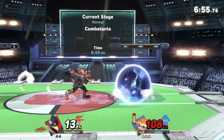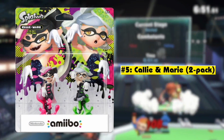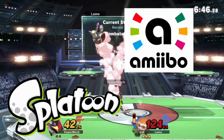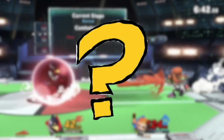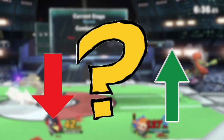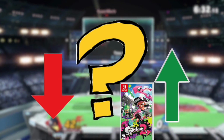Coming in at the number 5 spot is the Squid Sisters themselves, the Callie and Marie 2-pack amiibo set. These amiibo, in recent years, have gained a reputation for becoming grail pieces for many Splatoon fans and amiibo collectors. Now, unlike most of the amiibo on this list already, there's no particular concrete reason as to why these are so expensive, but I believe it's simply due to a lack of supply and a thirsting demand, not to mention no mentioned reprint date anytime soon and Splatoon 2 being in existence.